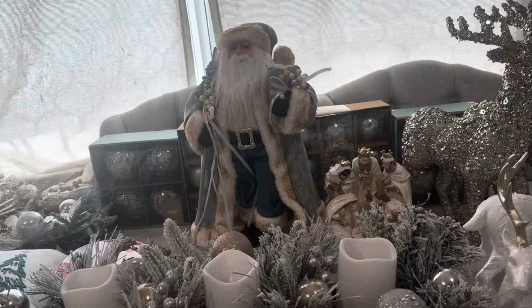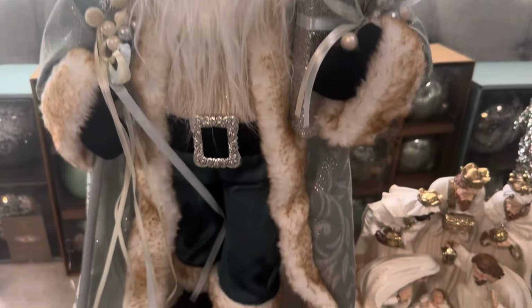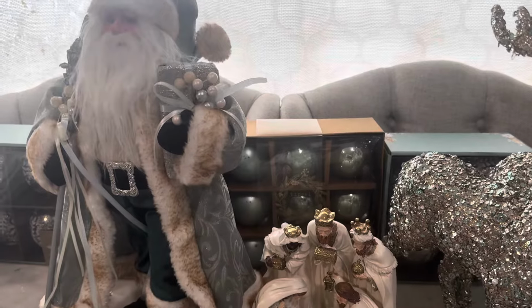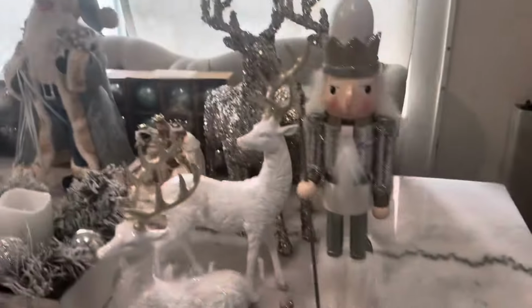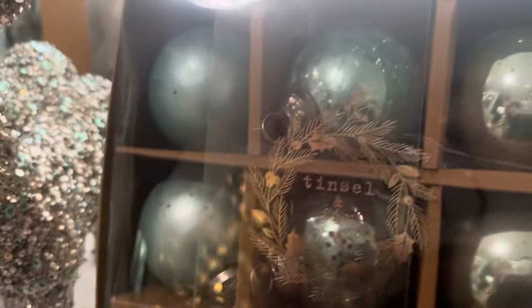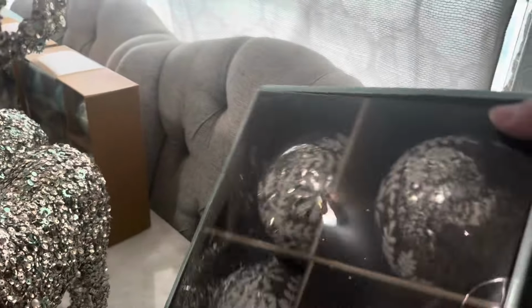At TJ Maxx, I bought that Santa Claus. Look how cute this is. So, so cute. Really, really cute. And then I also bought the ornaments from TJ Maxx. They are, I would say, sage green. And then, let me see. So I got these. And I got two pair of these. These are the sage green ones. So I got two boxes of those and two boxes of these right here.